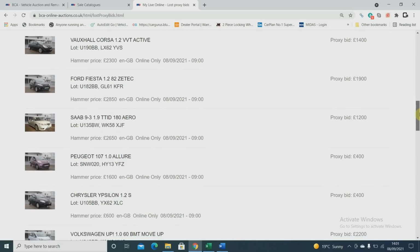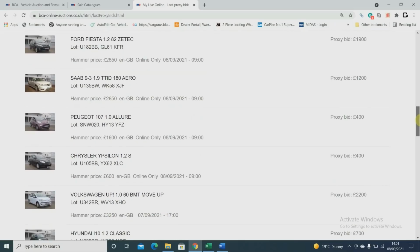Another Corsa 1.2 on a 2012. I bid 1,400. It went for 2,300. So again, it's going to have to be 3.5K plus for a 2012 Corsa. A Fiesta on a 2011. I bid 1,900. Went for 2,800. Nearly £3,000 before fees and everything else.